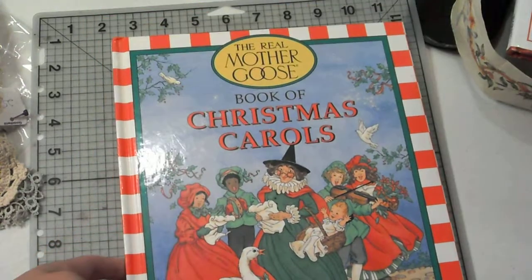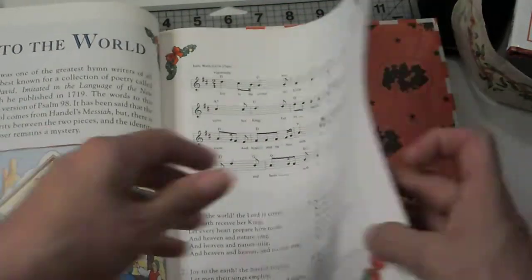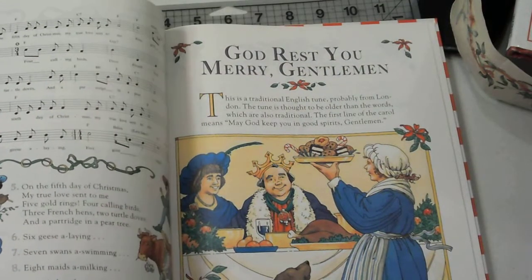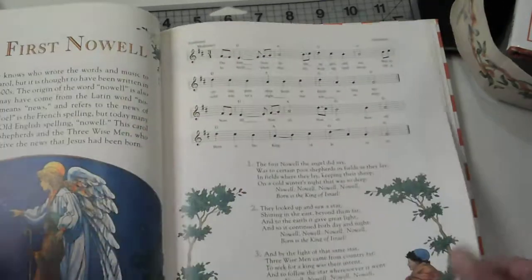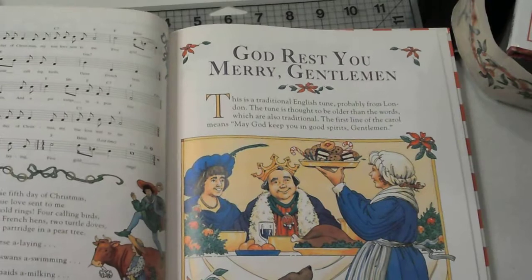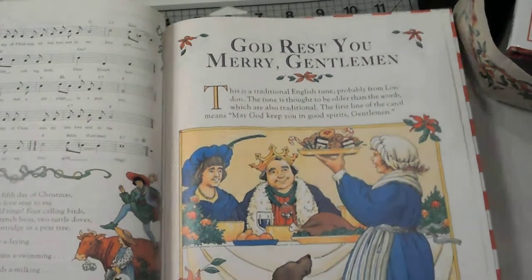So we have the Mother Goose Book of Christmas Carols. Now, there's really nothing Mother Goosey in here, except I think possibly the author or the illustrator might have done some of the illustrations in this. Maybe some of them are from nursery rhymes. You'd think I'd know because I have so many nursery rhymes. Like this one, where did it go? I was just at it. The one with Old King, oh phooey, Good King Wenceslas. There, God Rest You Merry Gentlemen. It's not, but it kind of reminds me of the Old King Cole Was a Merry Old Soul one.